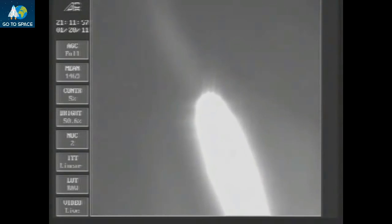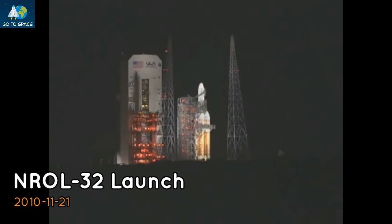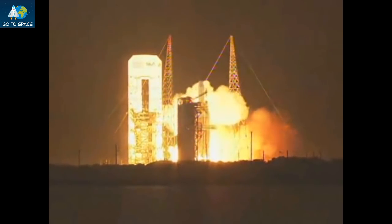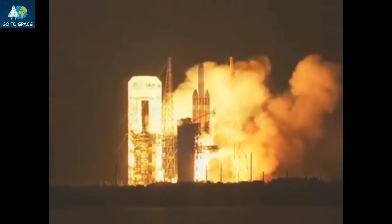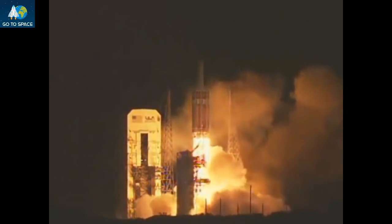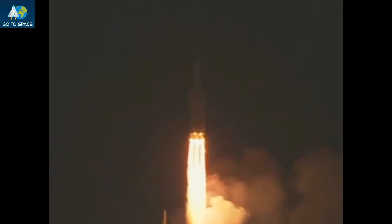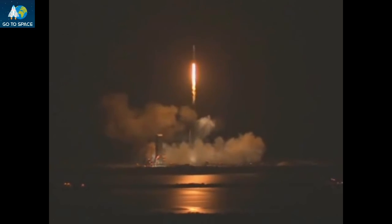Vehicle now going transonic. 10, 9, 8, 7, 6, 5, 4, 3, 2, 1. Liftoff of the United Launch Group's Delta IV Heavy rocket carrying the NROL 13 mission from the National Reconnaissance Office. 15 seconds into the flight.